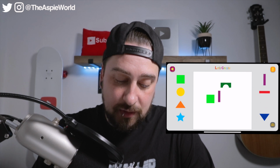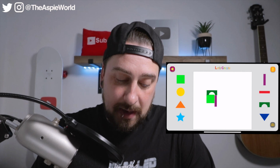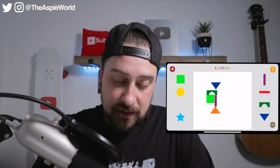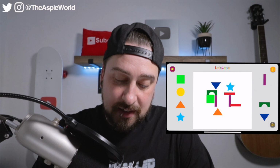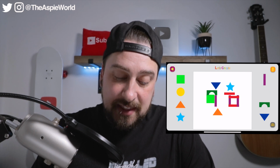It's kind of like having those wooden blocks you had when you were a kid, and you can just put them any which way you want. The idea of this again is visual learning, so you can learn to build blocks, towers, shapes, that kind of stuff. And they're colored, so you can actually have them read out colors. I think this is really cool.